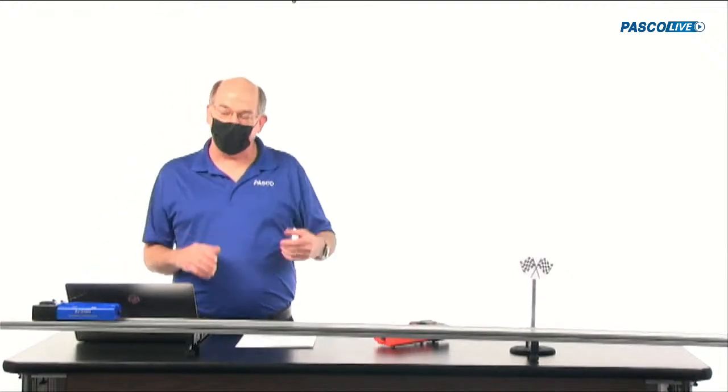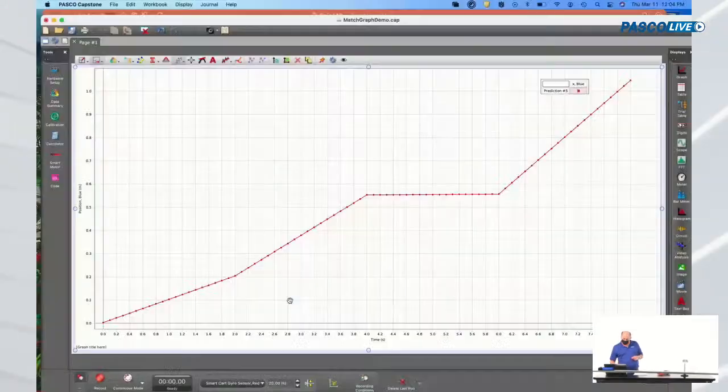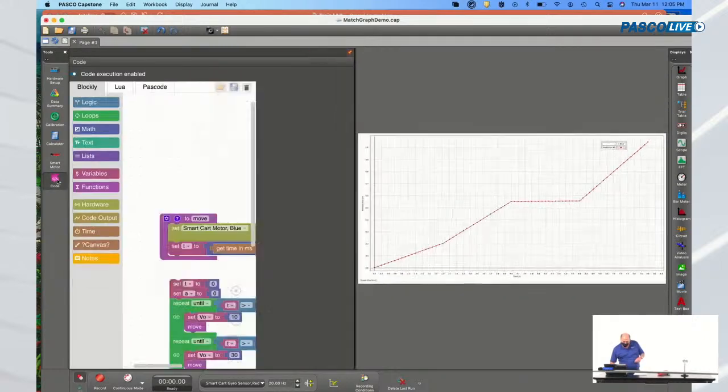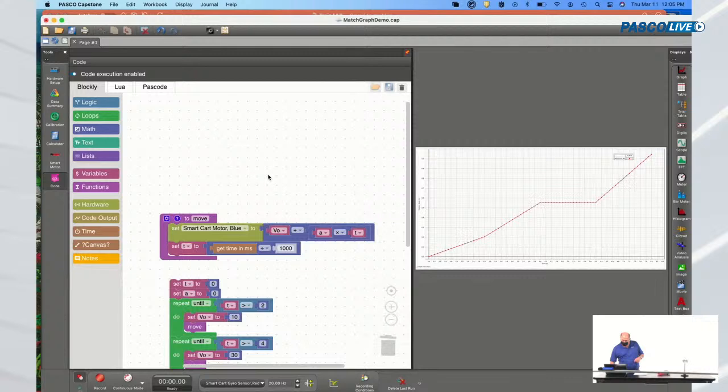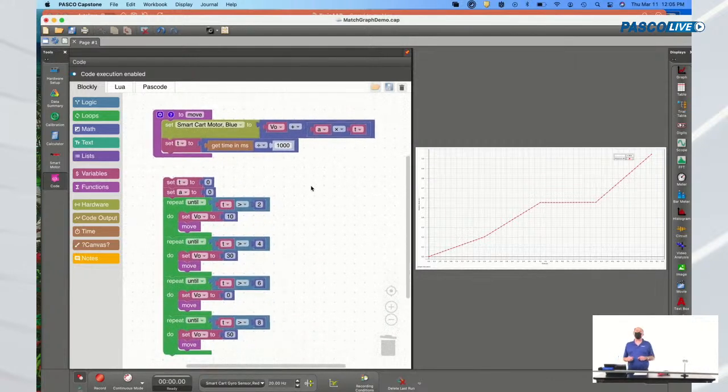prediction for a graph. You could give this to your students, or maybe they make their own predictions. This is a position time graph on the screen here. And what they need to do is tell the smart cart motor to move the smart cart to match this graph. This is an activity that's in the PASCO experiment library that you could download right now. And you also get the Capstone or SparkView files that have the code.